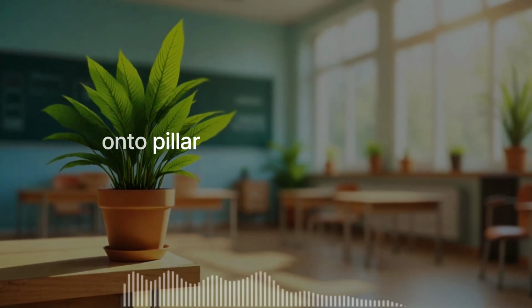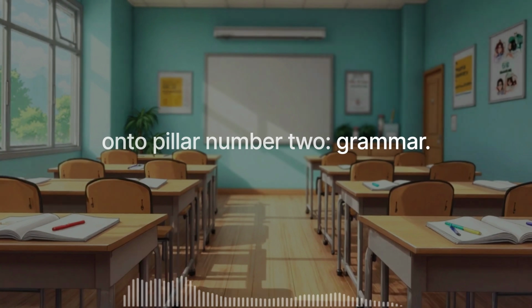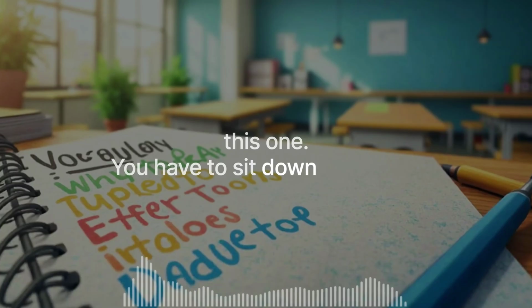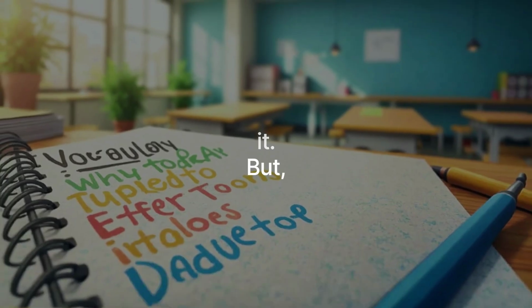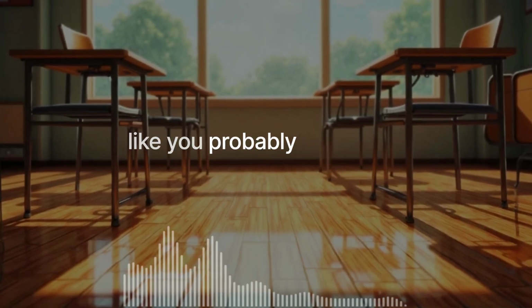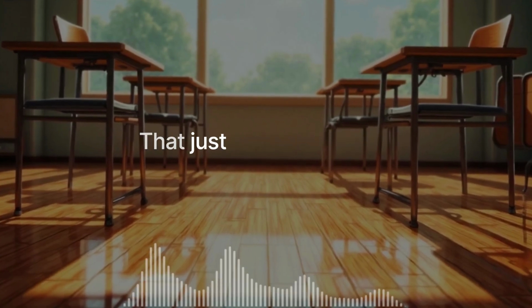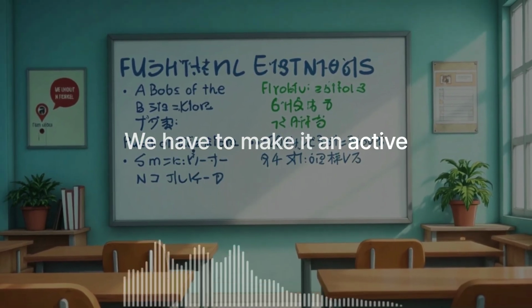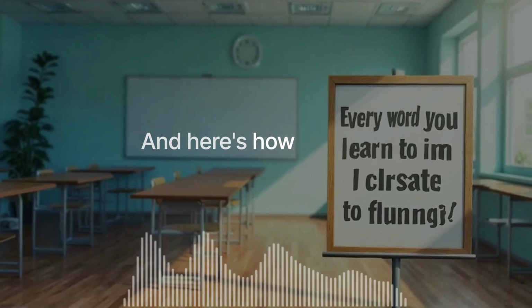Okay, on to pillar number 2, grammar. And there's just no way around this one. You have to sit down and study it. But, and this is a big but, you can't study it passively like you probably did in high school. That just doesn't work for language acquisition. We have to make it an active process. And here's how you do it.